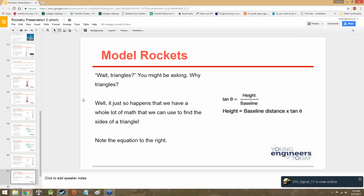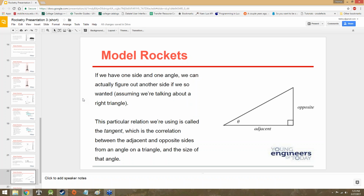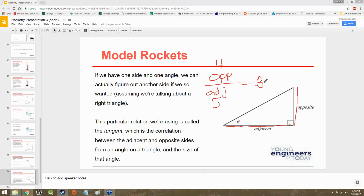Okay, so what is the tangent? Well, the tangent is the correlation between the adjacent and opposite sides from an angle on a triangle and the size of that angle. What does that mean? Well, basically, it is the ratio of lengths between the side adjacent to the angle and the side opposite the angle. So if we were to place the length of the opposite side over the adjacent side, we'd get some number, like say this is 4 and this is 5, we get 0.8, and that would be our division.